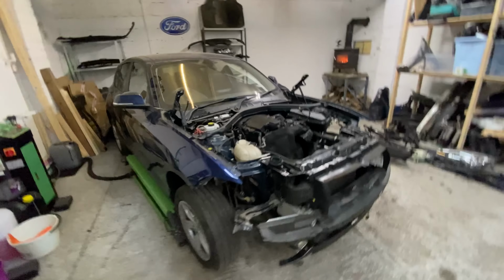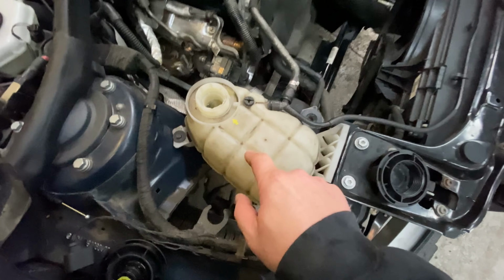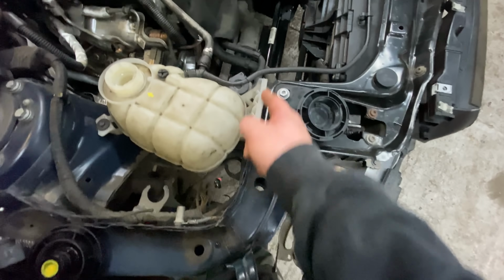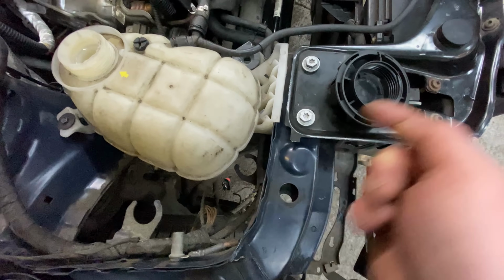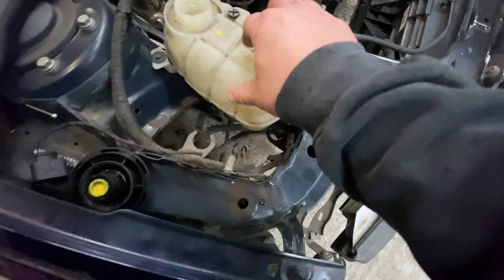Okie dokie, guys. So, yep, we are getting closer. So I managed to get the bottle on. That's all in place. This part here was a little bit bent in. That's why I had to knock it in a little bit. But yeah, it's gone back really well.